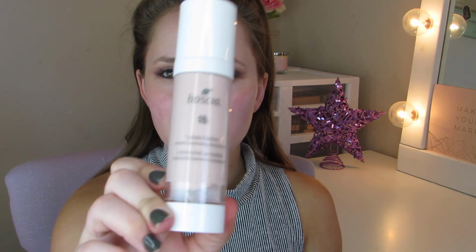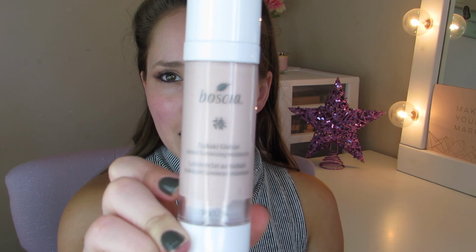So I'm just gonna be using some makeup remover real fast, putting that on a cotton round. I'm just gonna remove a little bit of the fallout that we have on the rest of our face. And I'm gonna be using the Boscia, probably gonna butcher this word, Subaki Glotion. It's an instant luminizing moisturizer. So I'm gonna be taking a little pump of this and using this as my primer. So it is more illuminating, which I really like.